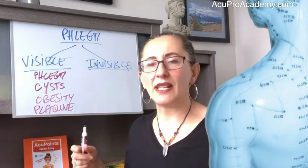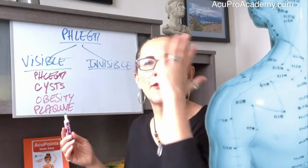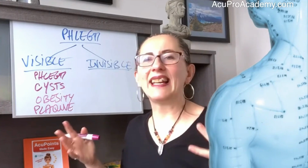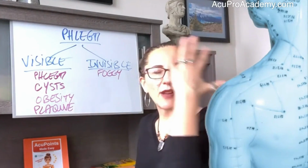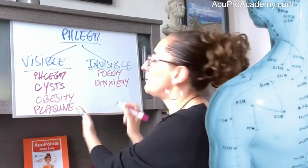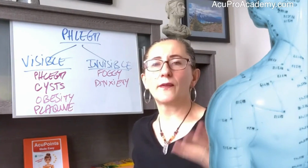Then there's invisible phlegm. And invisible phlegm is what we're going to talk mostly about today. It's what I call a yellow sticky film that's basically in front of your brain, in front of your eyes, and affects your way of being able to think in a clear way. So one of the main phlegm symptoms would be feeling foggy, feeling like you have a film in front of your face, right? That's a foggy head. That's really phlegm. Then another one would be anxiety, starting to worry and be anxious and have panic attacks, making movies in our heads that are not real, and then getting into an anxiety. That is also invisible phlegm.